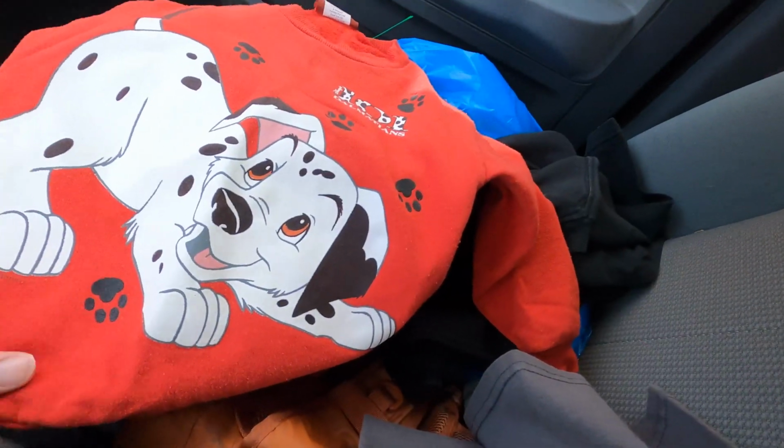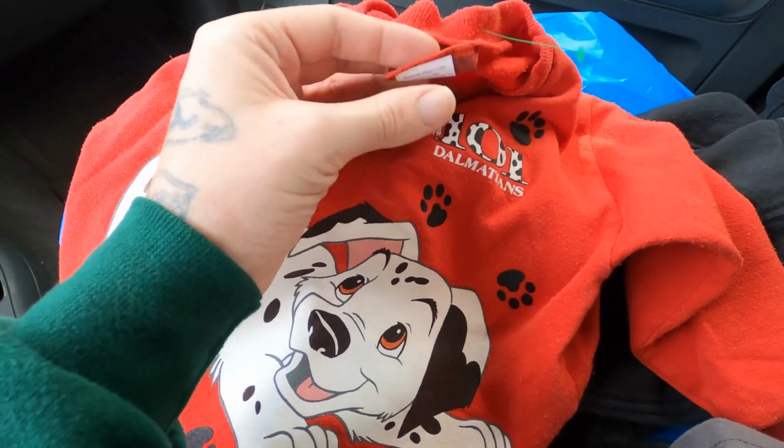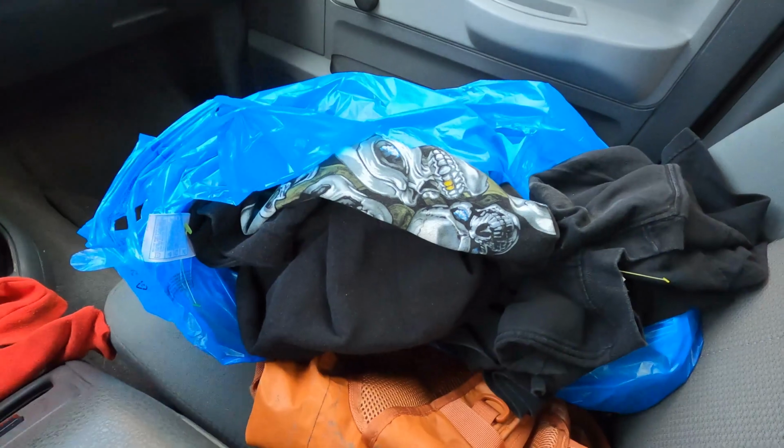You got the Disney. I've been on a little 101 Dalmatians kick, but this is a kids heater on the 101 Dalmatians tag. You got the extra small, 2T, 3T. I actually found one of these in the last store I was at before this, but I didn't grab it. It had a weird little bow thing on it, and I was like, if somebody's buying something for their kid, I feel like that's less likely to have them buy it, so I passed on it. But you got the Disney Goofy Walt Disney World. It is made in the United States of America. And then you got the big nice Goofy surfing print on the back.